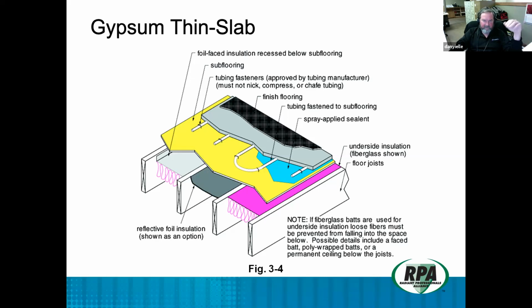So they require that in the case of a lightweight concrete that you put down a bond breaker, but in the case of gypcrete, you actually put a spray adhesive applied to it so that it will actually bond to the actual plywood subfloor. And again, insulation is not an option.